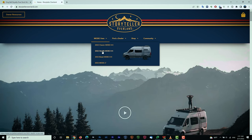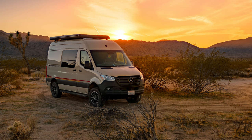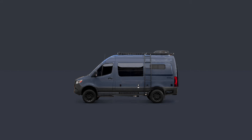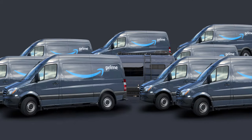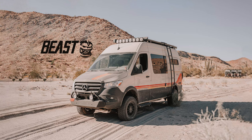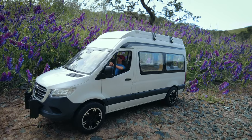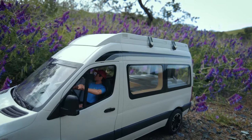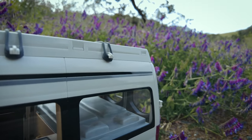The Storyteller has 4 trim levels and 2 different van chassis to choose from. You have the Ford Transit-based LT, Mercedes Sprinter-based Classic, which is what I have, the Stealth, so you can blend in with all the Amazon delivery vans, and the top-of-the-line Beast, which you're not going to blend in with anything, but that's kind of the point. The Bruder, on the other hand, only has 1 trim level, and it comes with this very subtle gray decor on the top, so it's tastefully minimal.